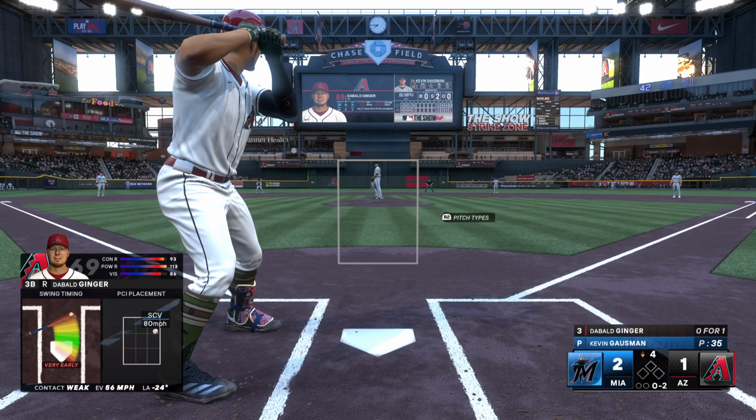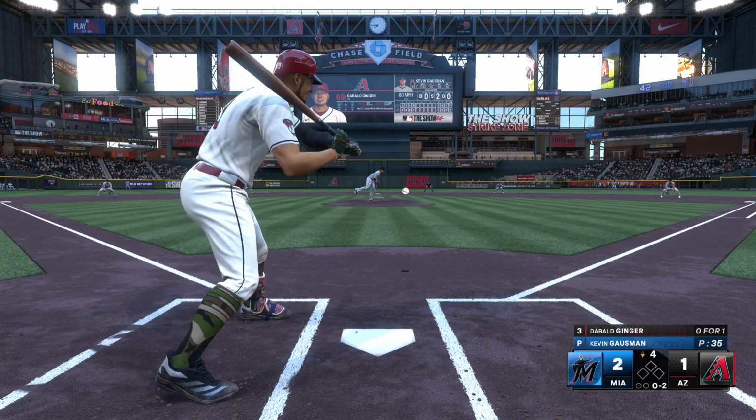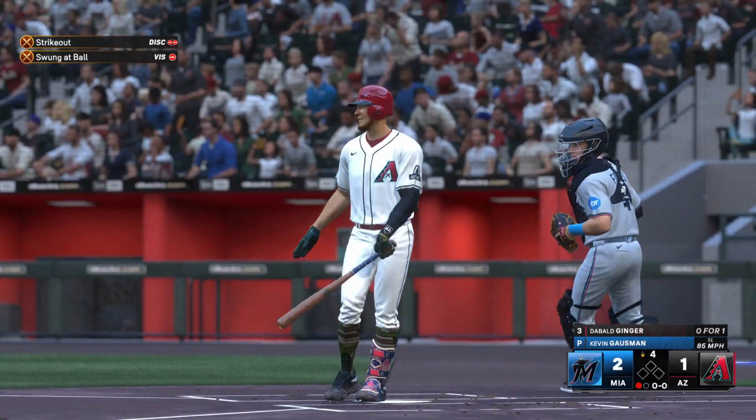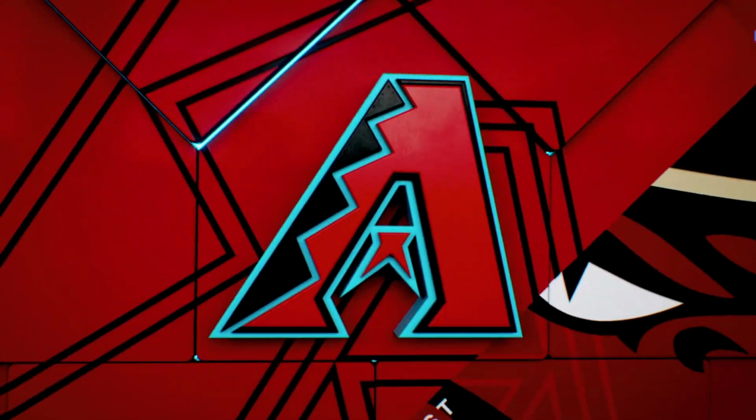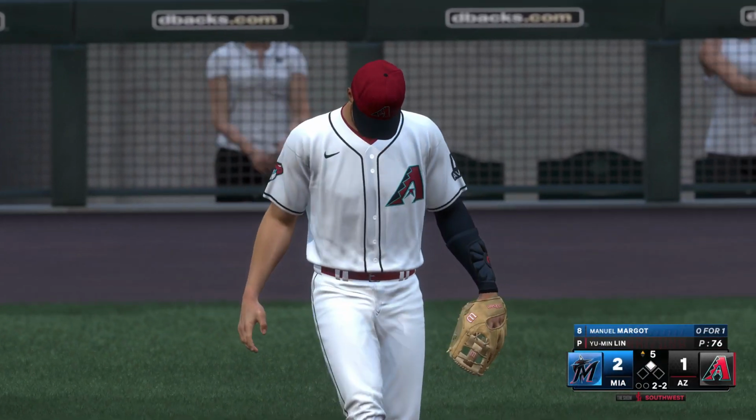Preserves the at-bat, but it's still an 0-2 count. And I went reaching for a slider off the plate away to swing and miss for a strikeout. That's the 2nd one for Gausman today. First one for me in this game. And we're going to come back top of the 5th.